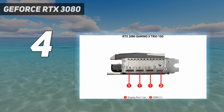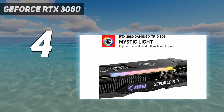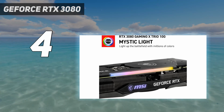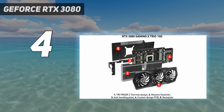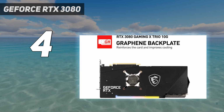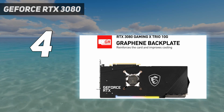depending on current prices. Right now, the best deals we can find are $730 for the 10GB card, while the 12GB and 3080 Ti have shot up to well over $1,000, making them questionable choices. But that might change, so check around first.